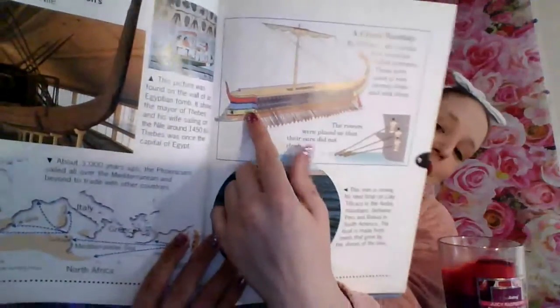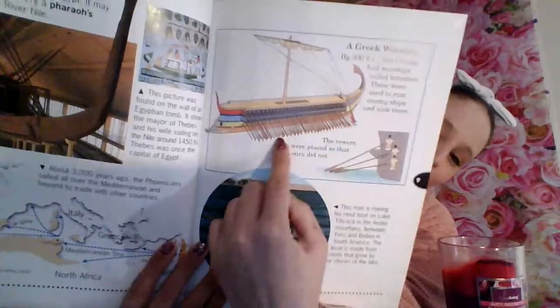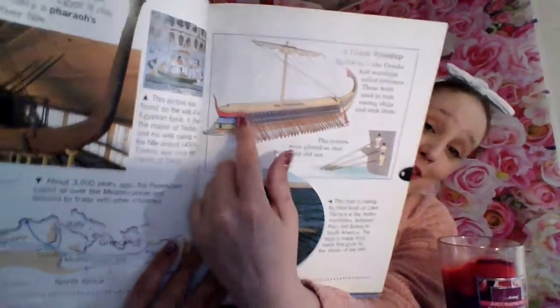A Greek warship. By 500 BC, the Greeks had warships called triremes. Triremes. I don't know these Greek words. These were used to ram enemy ships and sink them. The rowers were placed so that the oars did not crash. Oh my God! So they'd run these boats into other boats. It looks like a centipede, doesn't it, with all the oars? They would run into other boats with that.